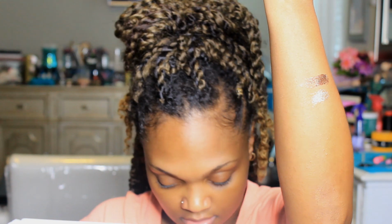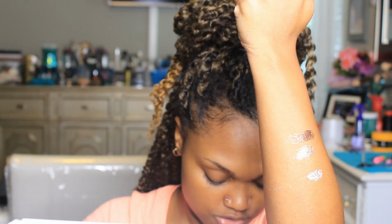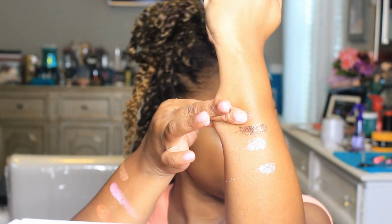Honey. I am so impressed with this palette. You are getting every bit of your dollar's worth with this. Every bit. So I think I'm going to attempt a look with this palette today.